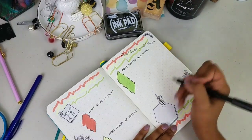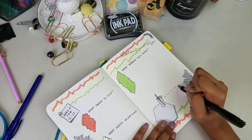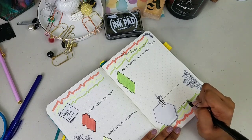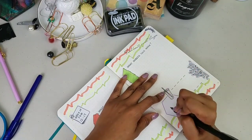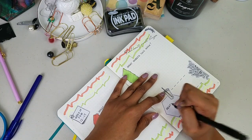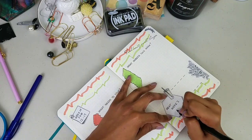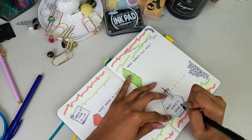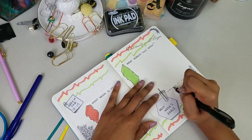Work with me. Okay. So this is going to be next week's plans or goals, whatever we want to call it. Next week goals. Okay, I'm gonna put an S right there. All right, so that is where we will write many little things.